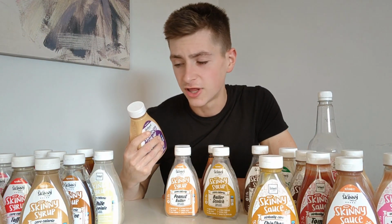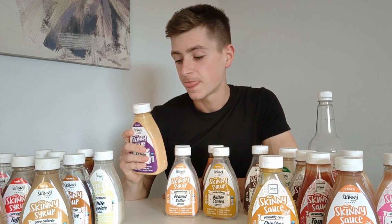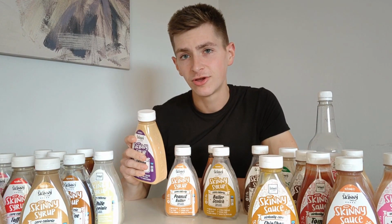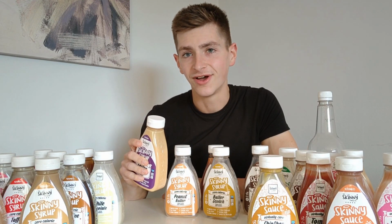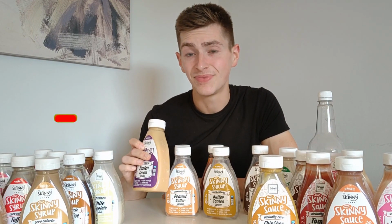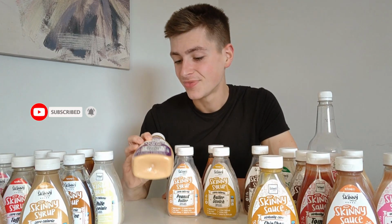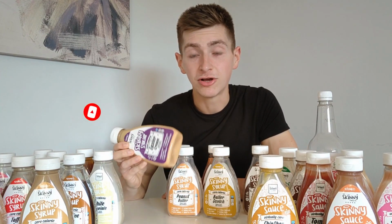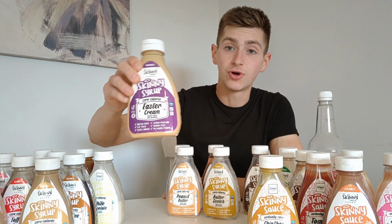Actually, I might have been wrong earlier when I said that Billionaires Shortbread was the thickest, because this is probably thicker. It is incredible. However, in my opinion, it doesn't really taste like the inside of a cream egg. I don't know what it does taste like, but I like it. It's sweet. It's sickly in a good way, like I always say. It's Easter creamy. I don't know how to describe it, but a lot of people don't like it. It's hit or miss, but personally I love it, so I'd recommend you try out Easter cream.